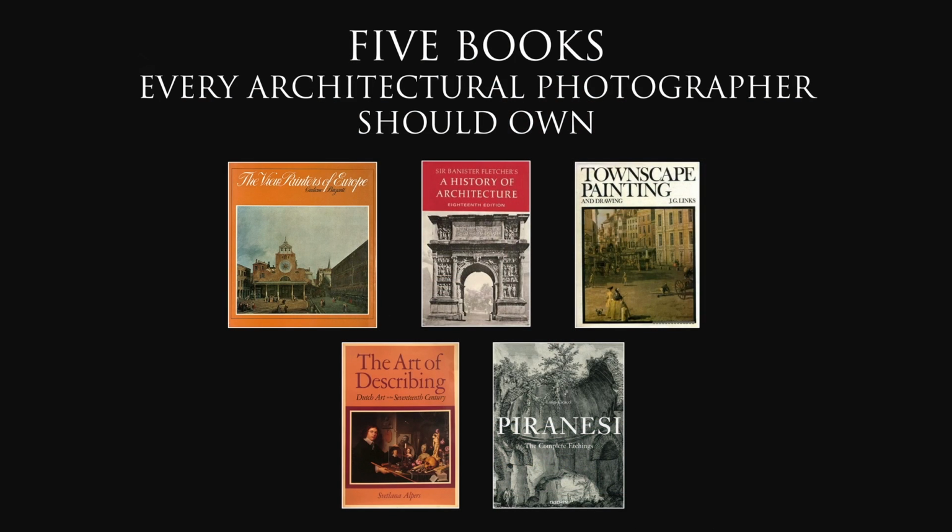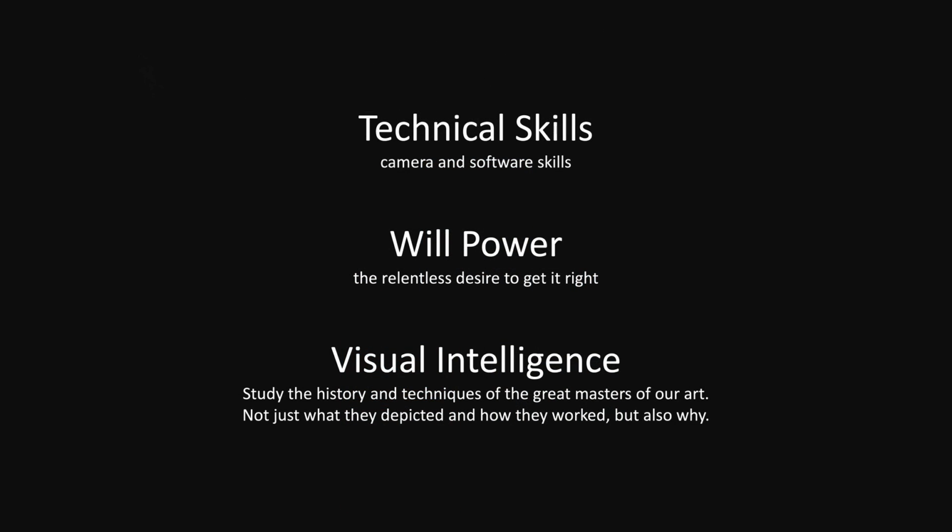There are three elements to this that I discuss often. The elements you need to do well as an architectural photographer. One is technical skills, and I sort of downplayed this because I think learning to use your camera and learning to use the software is a matter of just practicing using it, like an instrumentalist is one with his or her instrument. You don't have to stop and think what to do when you're out shooting. You're fluent with your camera skills.